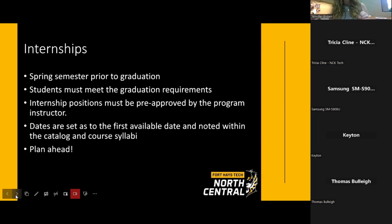Students must meet the graduation requirements to go out on internship. But here's where we need you to start thinking a little bit in advance during the fall semester about internships. We have several career fairs that we will do on both campuses. So we'll have one in Hayes and one in Beloit. And it's really important that you start to attend those in the fall semester because your internship position must be pre-approved by your program instructor. So there's some paperwork and some involvement and some sign-offs that have to happen prior to going out on internship. We want to give you plenty of time to do those. So we need to make sure that that position is pre-approved by your faculty member.